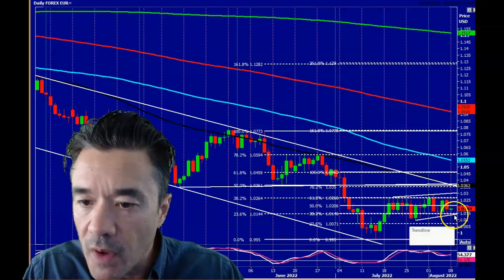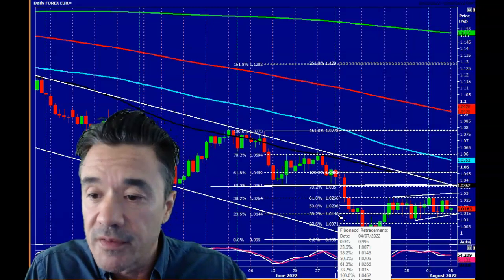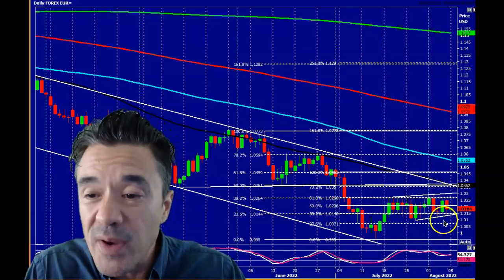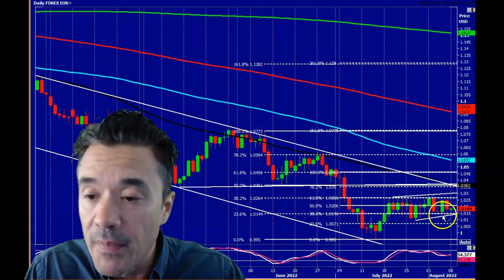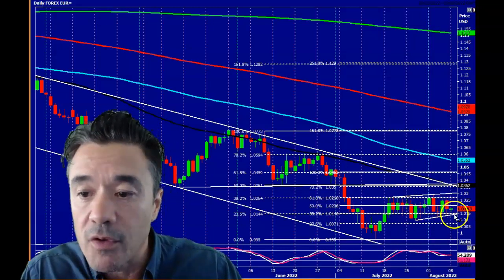So we've got good fib support. Now, if you've been trading this with my report, you'll have done all right, because I've actually identified the sideways channel quite early on. And really, it was just a case of trading the fib levels. So that sort of 101.50, 101.30 level, if you were wondering where I got that from, that's just from that fib level. We overran it initially, but it's been holding quite well. And now we've even got a trend line.